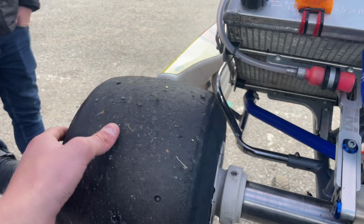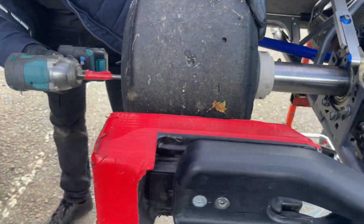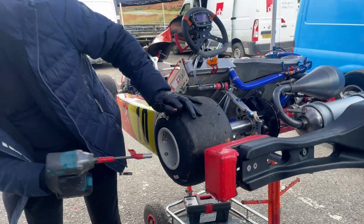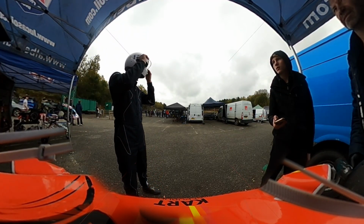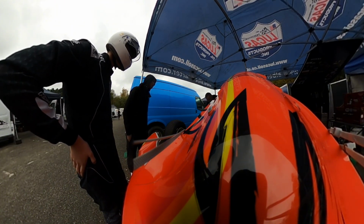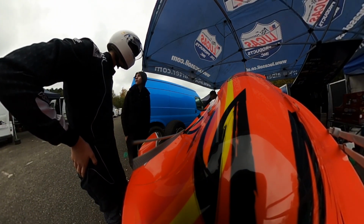Now unfortunately we didn't even get any videos for Heat 2, but we did have to retire. We did have a really good race up into P3, and then my wheel almost fell off. Still raining. Still raining.